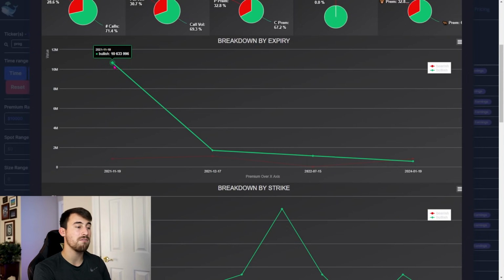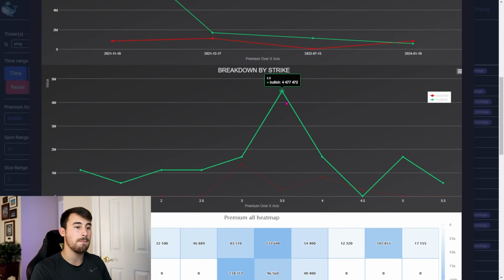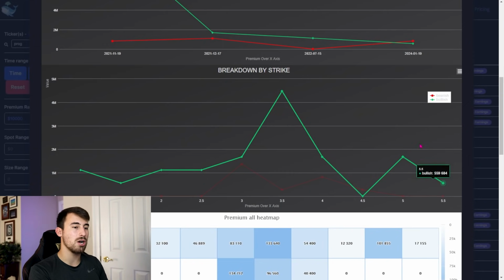Bulls obviously betting for that 11/19/2021. It makes sense. I would bet for that one too, because share dilution is likely to occur after 11/19. It's the same thing as always, guys. Same drill, same update. We got 3.5 as a strike price that is being targeted. Makes sense. Slightly out of the money here, right? The other strike price that is being targeted is the 5. The 5, that's really out of the money. So bulls that are betting 10K premium or more are betting this goes above $5 per share.